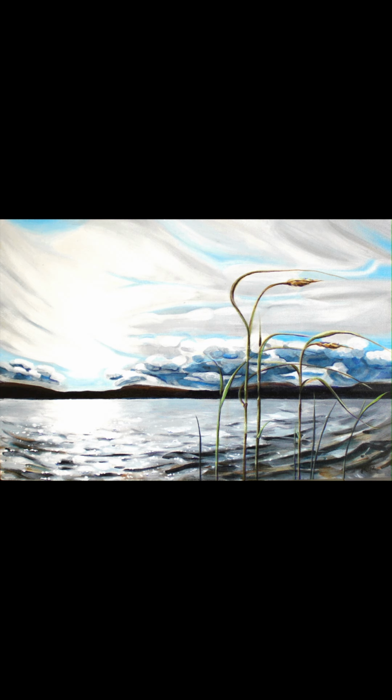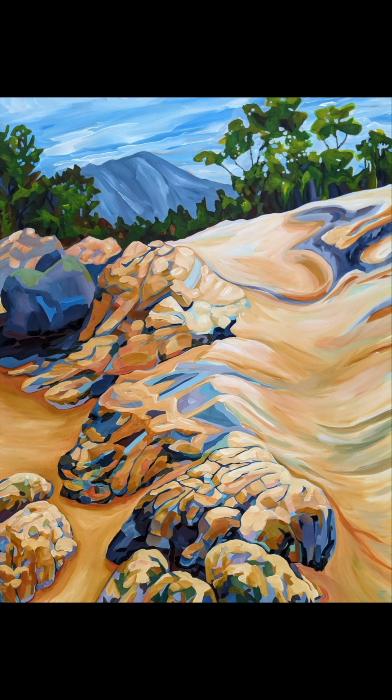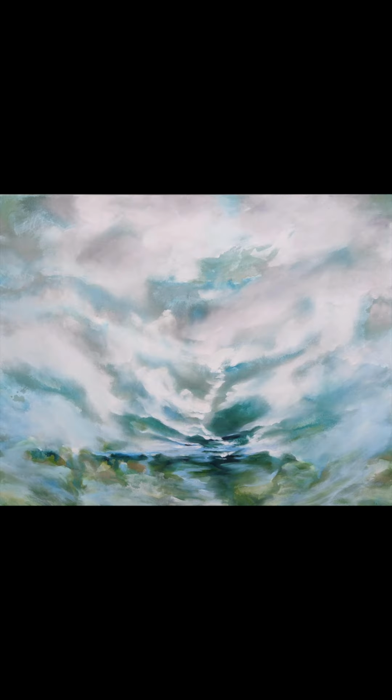So if I'm trying to represent a specific place, then I may paint a certain way that I feel best communicates that. And if I'm trying to communicate the overall feeling of the place, maybe like the big sky or the vast spaciousness, then I may paint in a different way. And then if I want to express a feeling, then I may paint in another way entirely. And it depends on what the feeling is.